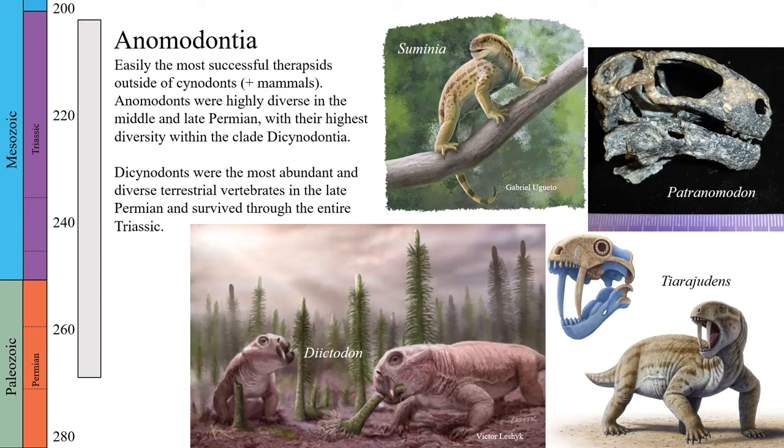So what's jumping out about these? I'm just going to say weirdos. So I'm seeing an animal has tusks and a beak. Tusks and a beak. So we're going to get into these animals, which are called dicynodonts. I'm going to use that word dicynodont way more than I'm ever going to use the word anomodont. Anomodont's the bigger category that contains the dicynodonts, and then also these guys, which are very weird.